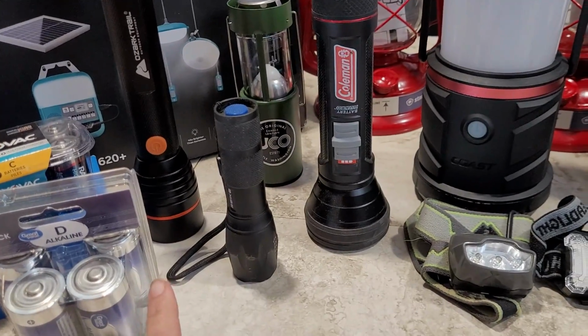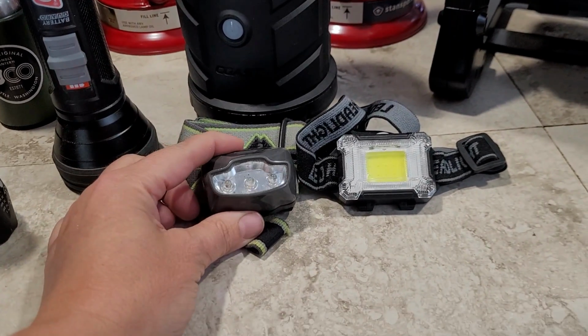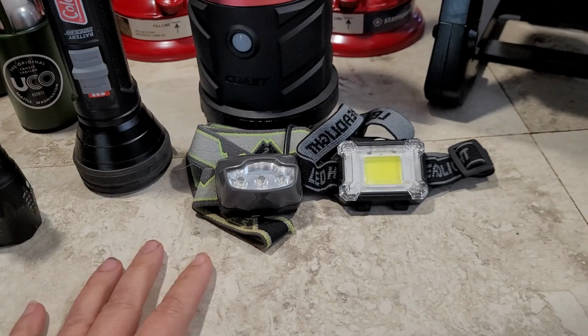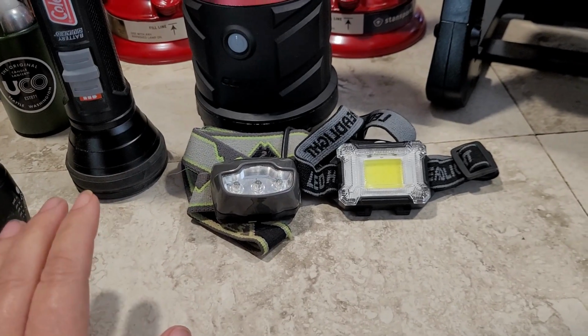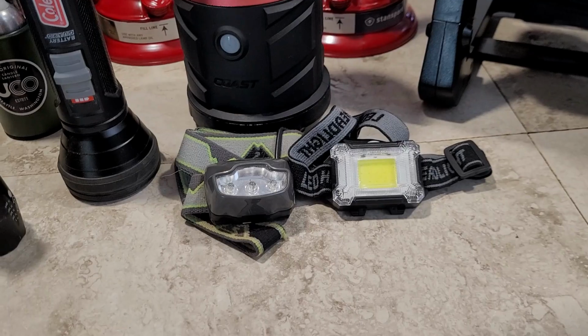And besides just typical flashlights, we also like to make sure we have headlamps. This is very important because this allows you to have your hands free. Now, there's all sorts of different headlamps. There's rechargeable ones. I still prefer the ones that use batteries, replaceable batteries.